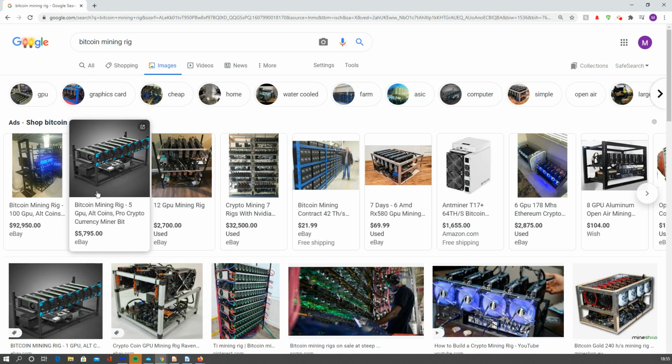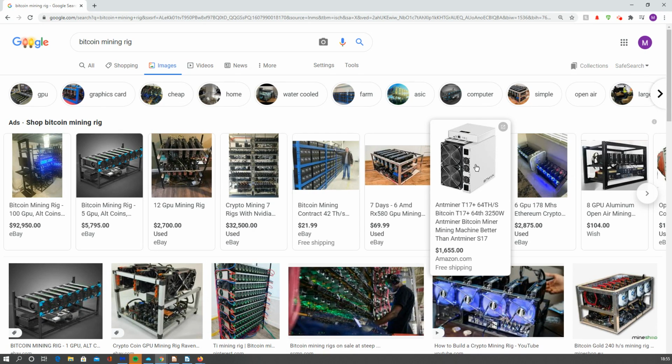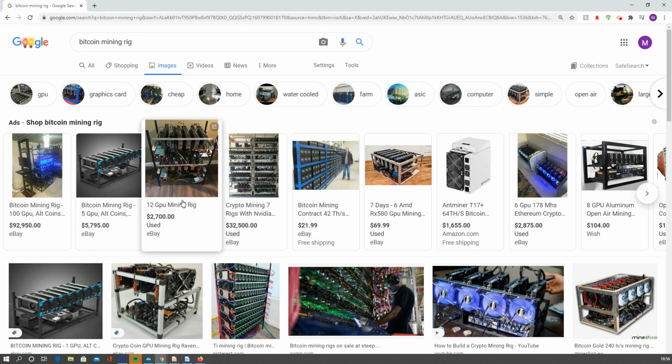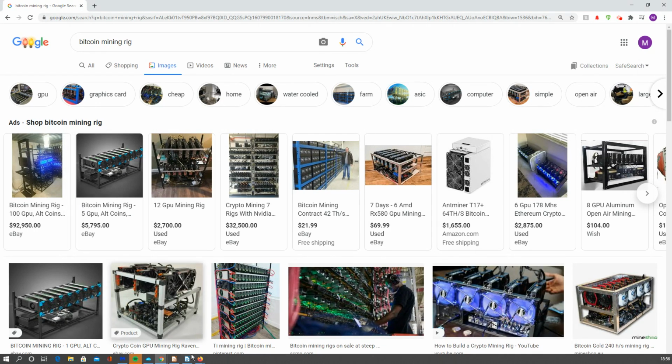You can get a miner set up like this, or you can go out and buy a miner like this that will mine coin very, very quickly and be much better than setting up your own computer. However, setting up your own computer like this allows you to learn how to build computers and how to set everything up, and is probably a good first start. And you don't have to spend $6,000 on a mining rig. You can do this much cheaper. The base can be bought for $50, and then it's just getting the components around it.